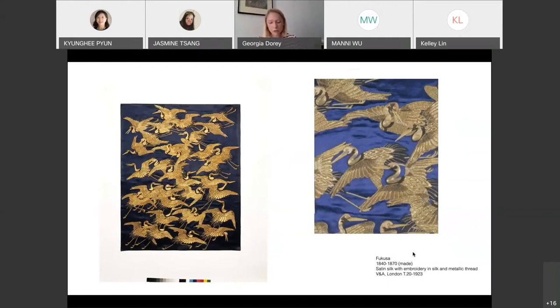So this fukusa was presented to an Englishman at the Emperor's Palace in Japan in 1874, but the Englishman didn't realize that it was supposed to be then returned to the giver, and he was too polite to tell him, so he took it away with him, and now this piece is in the V&A archive. But you can see the embroideries on the right there are almost three-dimensional, so you would never fold this. This would have just been laid over.